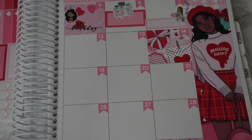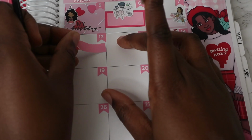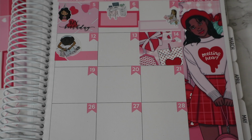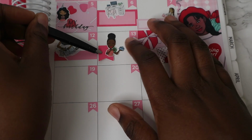On the 12th, I used a planning sticker from Valia and Tuma to note that I was doing some fun planning, which is what I call planning for myself, and I did that on the 12th. Moving on to the 13th, I used a flag and a gold Manicoco Peyton doing budgeting, basically to note that I was budgeting because I was spending a lot of money on stickers.